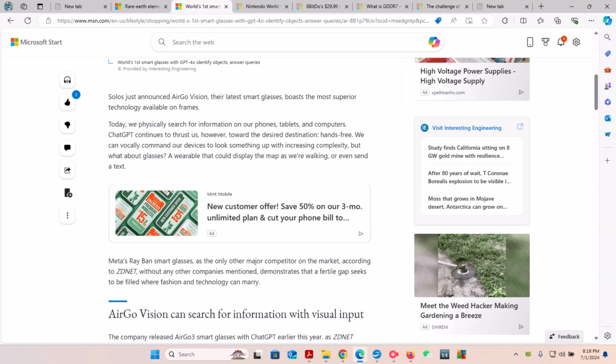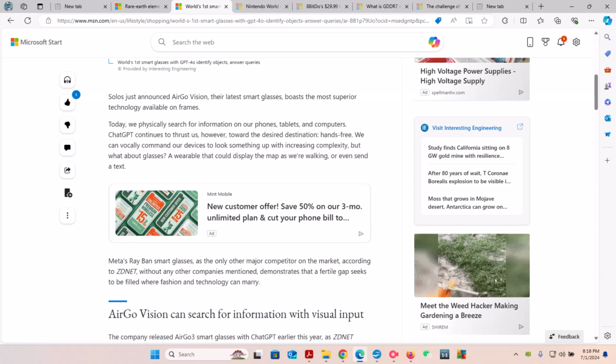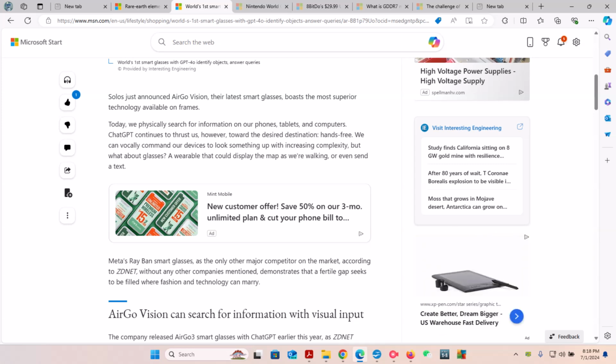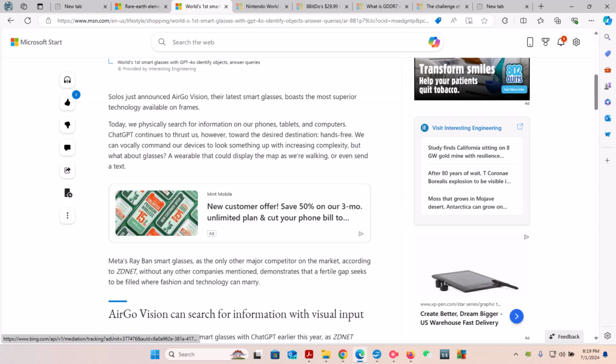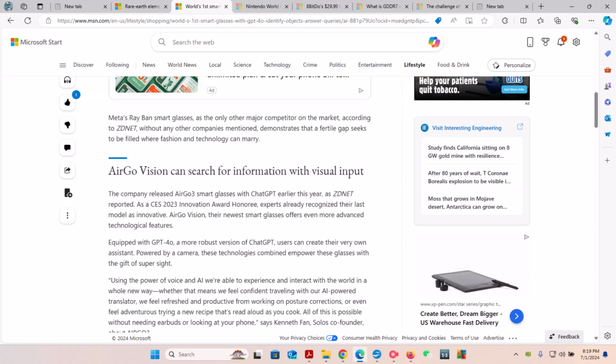Solos just announced the Ergo Vision version of the latest smart glasses, boasting the most superior technology available on frames. Today we physically search for information on our phones, tablets, and computers. ChatGPT continues to thrust us, however, towards a desired destination. Hands-free, we can vocally command our devices to look something up with increasing complexity. But what about the glasses? A wearable that could display the map as we're walking or even send a text.